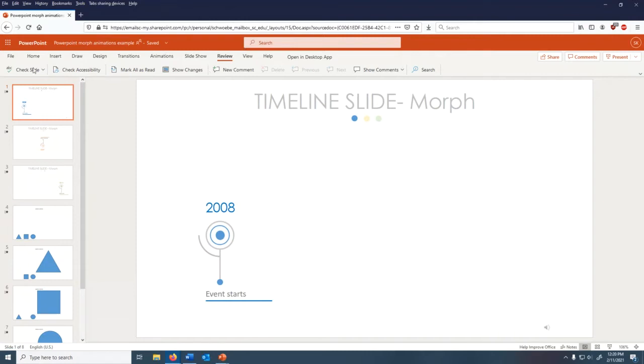I will mention, if you are using some things like some of the transitions and animations and other things, they do not always work properly within the 365 online version. So it's kind of a give and take sometimes, where some things work better if you're doing it online and some things work worse.